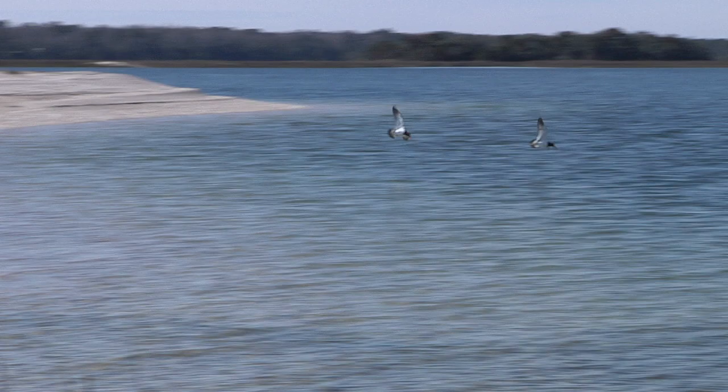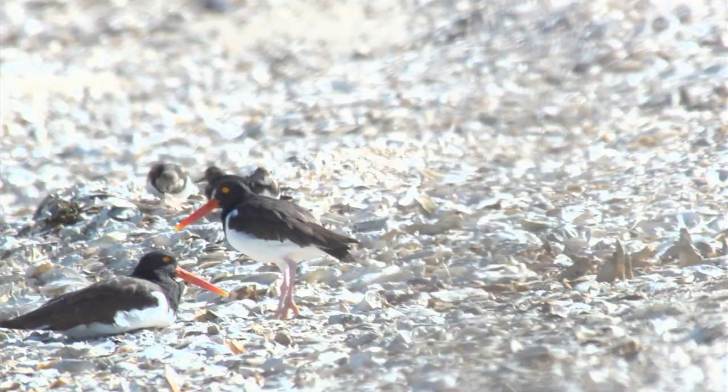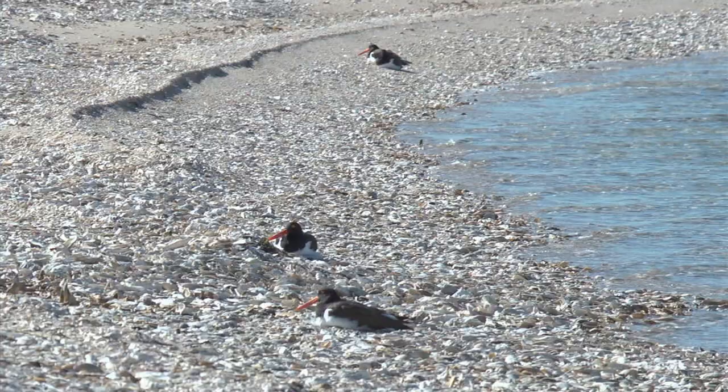So as the tide comes in, Tony, and the oysters go underwater, there's nothing for them to eat. So they're going to use this as a rest area. So not only are these shell rakes important from a nesting standpoint, but this is where they're going to come rest between tide cycles. Again, they eat oysters. When the oysters are underwater, they can't get to them. So this is kind of the lounge between low tides.